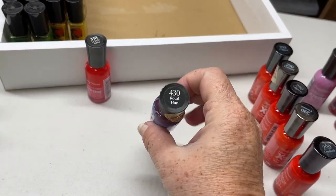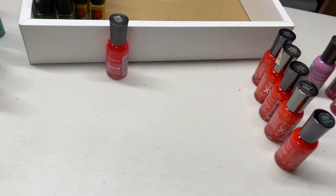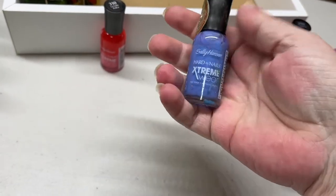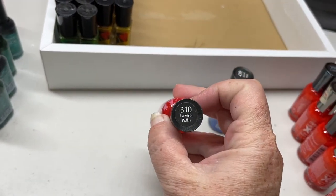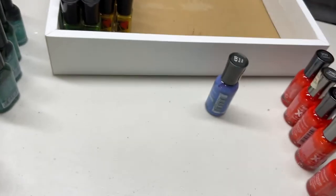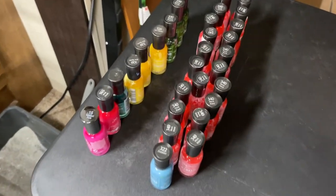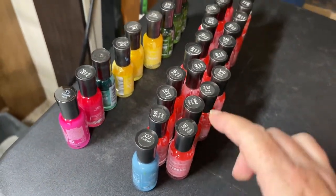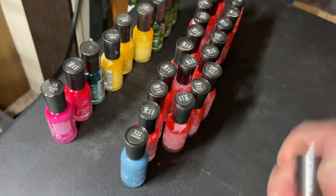Got some Royal Hue. There's not very many stickers on them. I like that. They do need to be cleaned up. They feel gritty. And then La Vida Polka. At first, I thought it said vodka. That's a pretty pink. And then over here, I've already got these onto my store. Got some Pink Point, which was a replen.